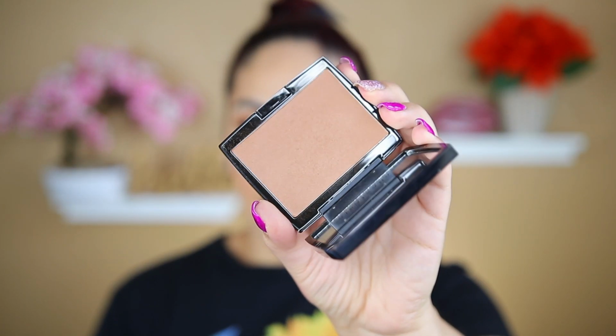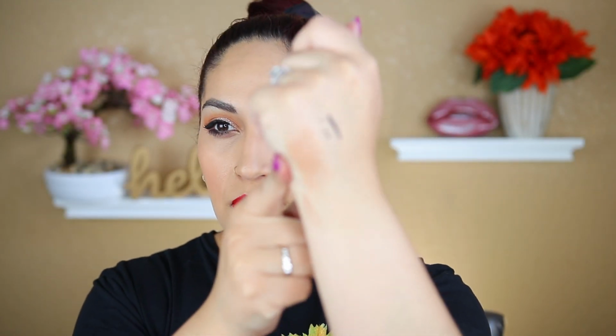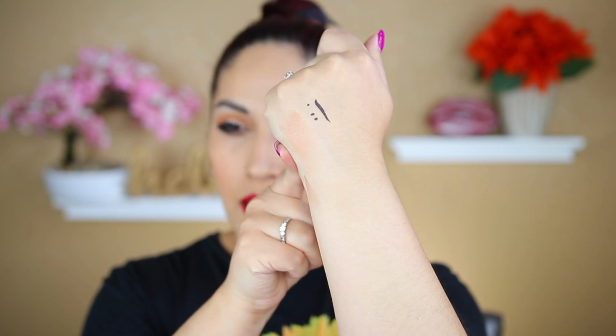Next up, I have a bronzer, and this is the ABH powder bronzer in the shade Rich Amber. And here is what this looks like. So this bronzer right here makes my skin look like I've been out in the sun, and not like a super bad sunburn, but it just looks like you've been out in the sun. It gives a pretty sun-kissed look to my skin. The color feels like it'd be kind of dark, but I just feel like it gives that pretty sunburned but not sunburned look, you know what I mean?